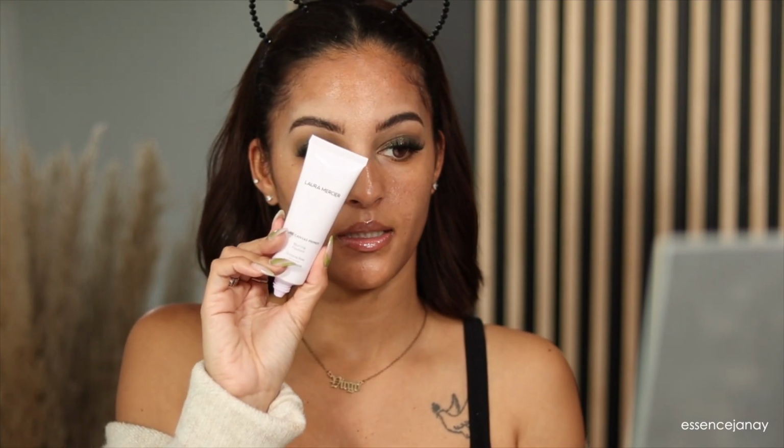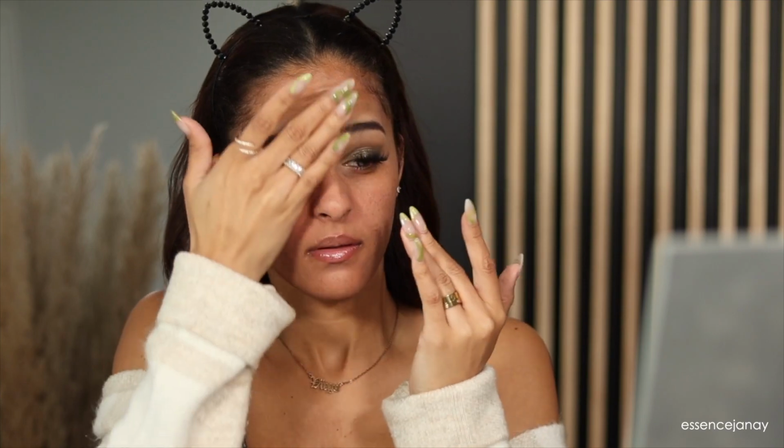But I am going to go in with this one from Laura Mercier. This is the Pure Canvas Primer, and this is their silicone-free blurring primer. I was thinking to cream bronze, kind of like in the steps of my last makeup video, because I really did love the outcome of everything.